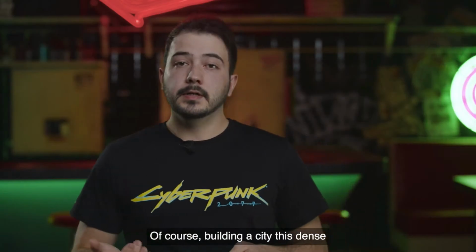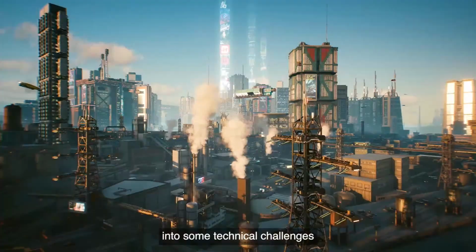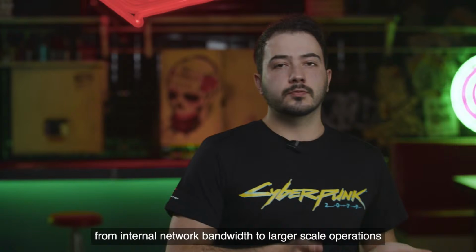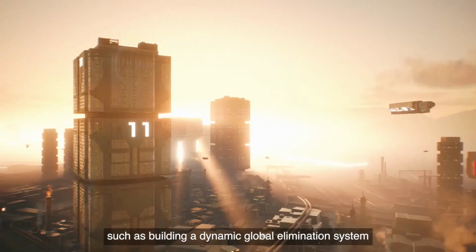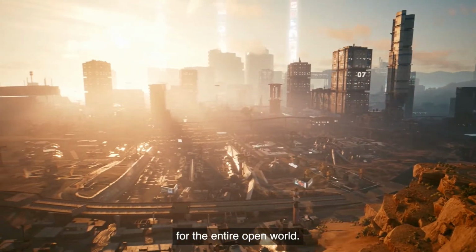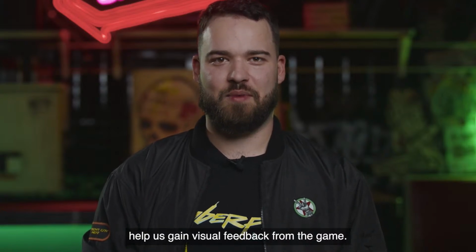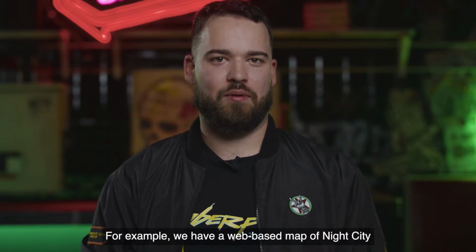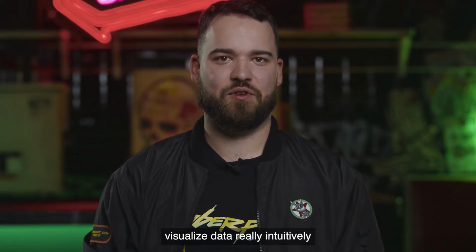Of course, building a city this dense and complex, you're bound to run into some technical challenges. From internal network bandwidth to larger scale operations, such as building a dynamic global illumination system for the entire open world. We also have some cool, innovative solutions to help us gain visual feedback from the game. For example, we have a web-based map of Night City, which shows us heat maps that help us visualize data really intuitively.